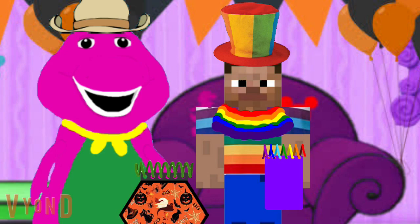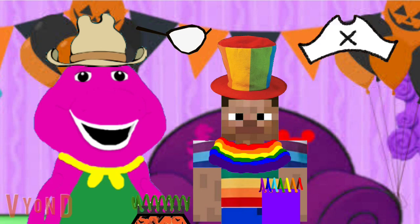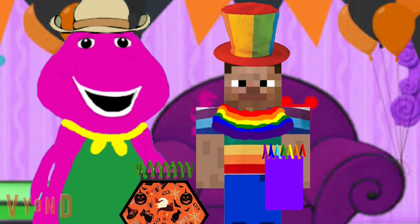So what could Blue want to be for Halloween, with an eye patch and a hat? Oh, good thinking. But let's find our last clue and see.